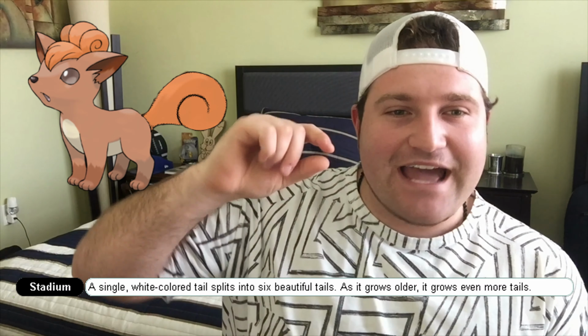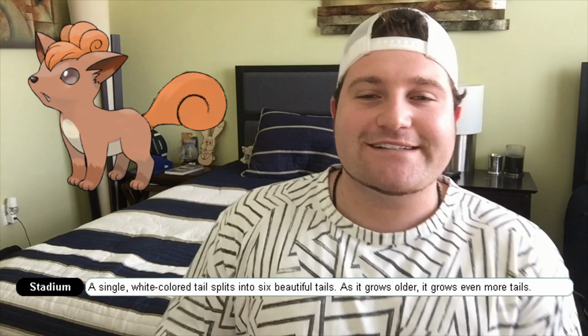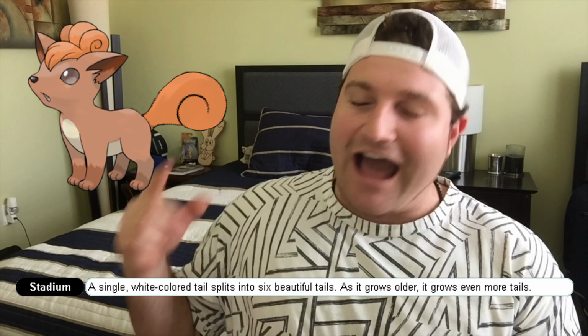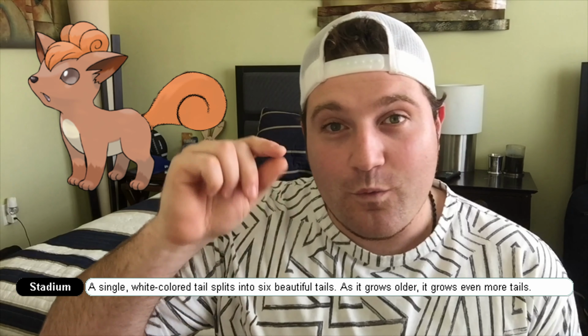But then in Pokemon Stadium, it says something weird. It says that a single white colored tail splits into 6 beautiful tails. Does that look white to you? I don't know if that looks white, but what I did notice is that maybe they were talking about an Alolan Vulpix, right? Good job, Pokemon. I see what you did there.